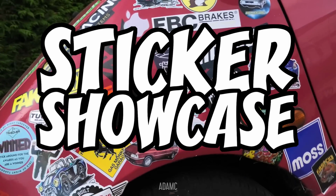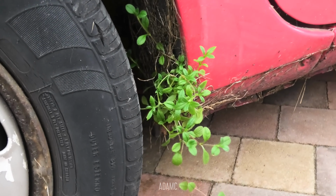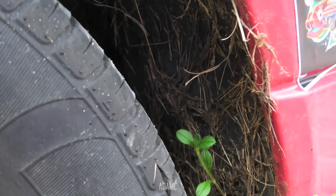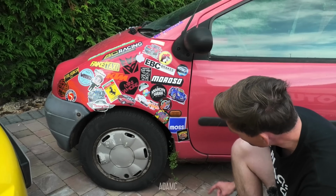But the absolute best thing about this car is not my sticker showcase that I have provided it. It's the living organism that is growing. I should probably name this plant Sheila. This is Sheila, and she's been sprouting for about, I don't know, 2 months now. It's from all the grass from Adam Seafest, because we were using this as a to and from car. And I just noticed Sheila had a little bit of green in her, so I kept an eye on her. I haven't watered her at all.